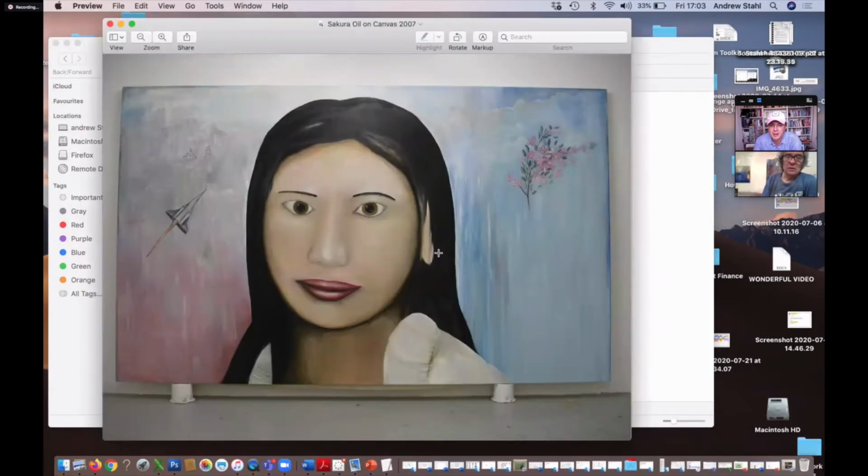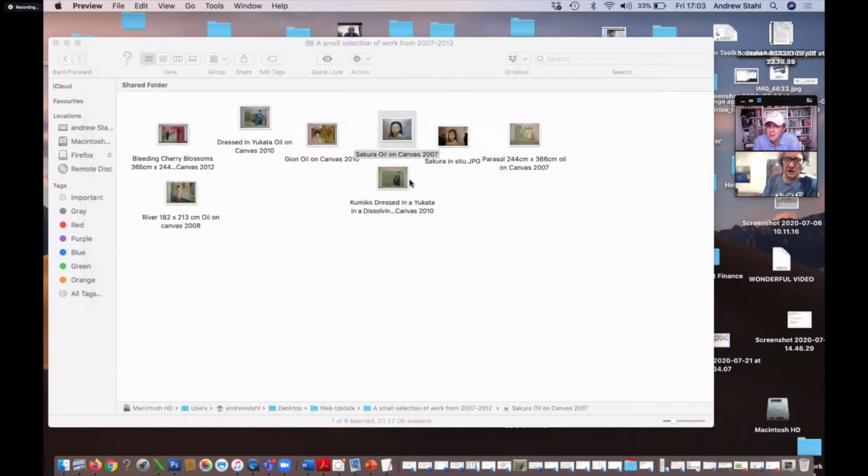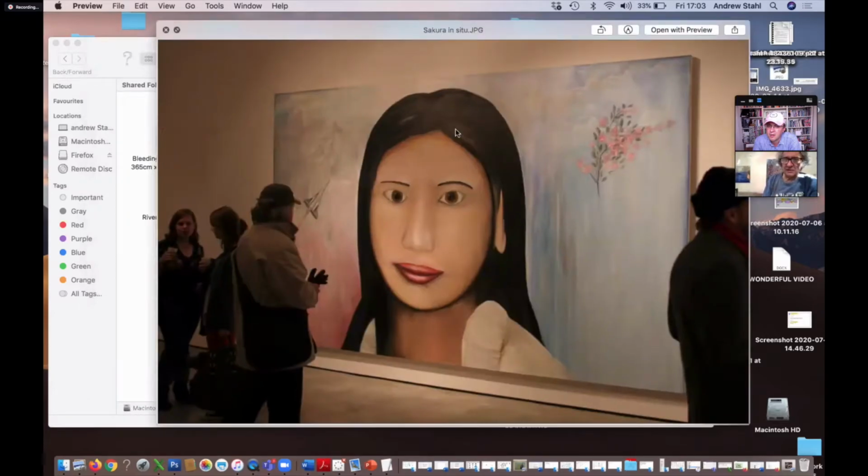Oh, but they're coming back again with the rockets or the plane. Yeah, coming back. And the flower. Yeah. I've got it in situ, so you get a better sense of the scale. Oh man, that's cool. This is the opening in Rome. Not Rome, sorry, in New York. I had that gallery. That's really interesting, actually.